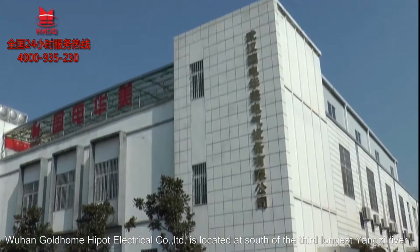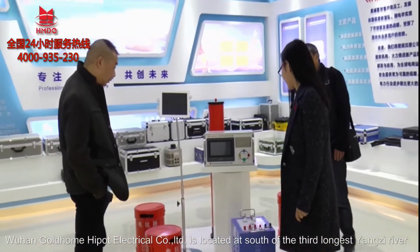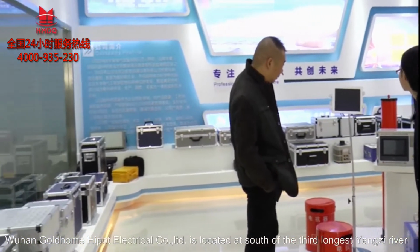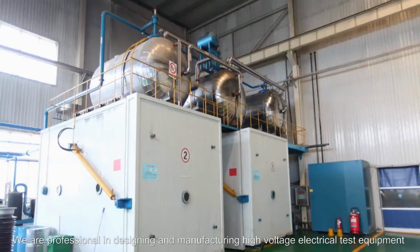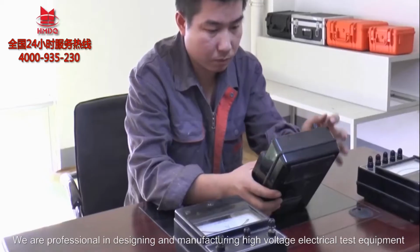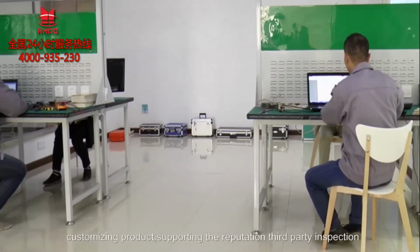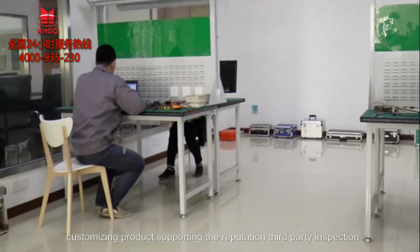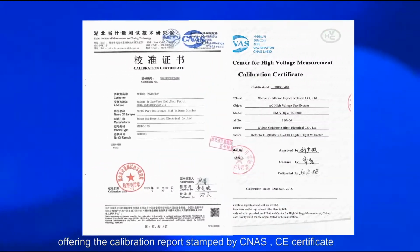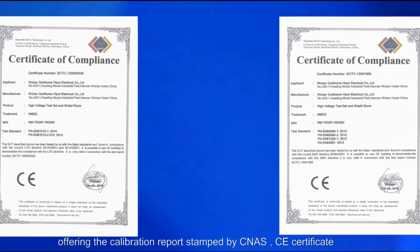Wuhan Gold Home Hipot Electrical Company is located at the source of the third longest river, the Yangtze River. We are professional in designing and manufacturing high-voltage electrical testing equipment, customizing products, supporting reputable third-party inspection, and offering calibration reports stamped by CNAS and CE certificates.